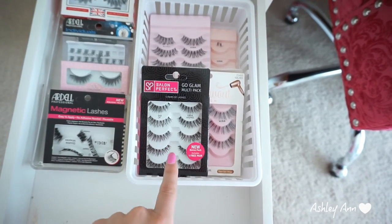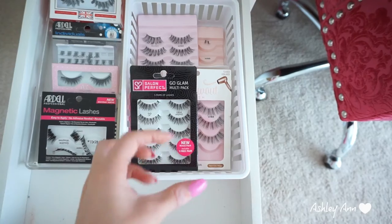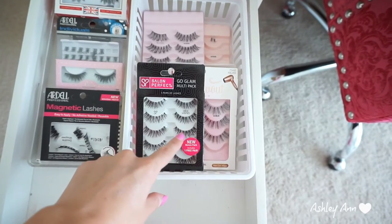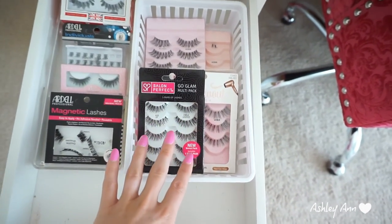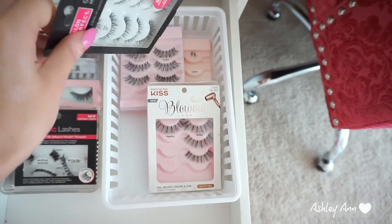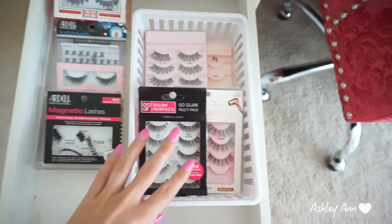I did just throw them away, but I was using the Kiss number 11s. They're nice too. I've worn them in a couple of my videos, but they're super arched and super curved, so it's kind of hard to apply them to your lashes as opposed to these ones right here. I would highly, highly recommend these. You can wear them going somewhere and they don't look too overwhelming. But anyways, I have some of my other Kiss Blowouts there and there. They're just different styles. I was obsessed with them at one point, but I just keep them there.